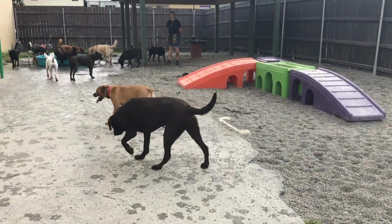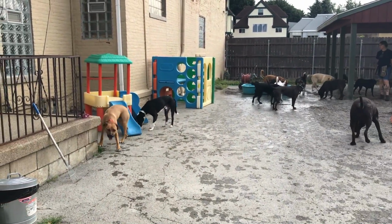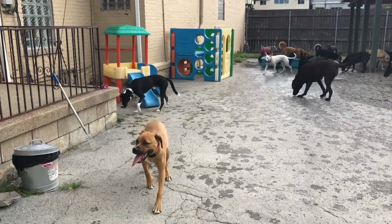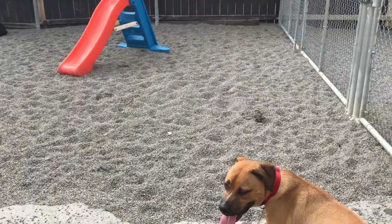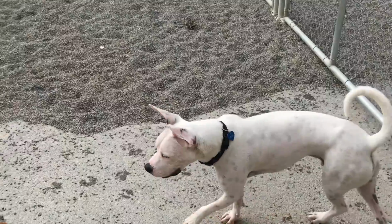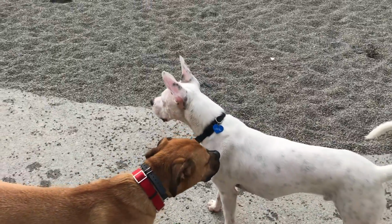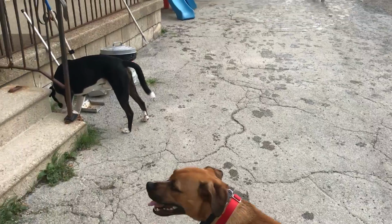Just watching it unfold here. Sampson has not received any corrections. He's not received any positive reinforcement in the form of treats. Just a controlled socialization to take him from fearful and lunging to starting to show curiosity like that. That was nice. Those little sniffs. That's great.